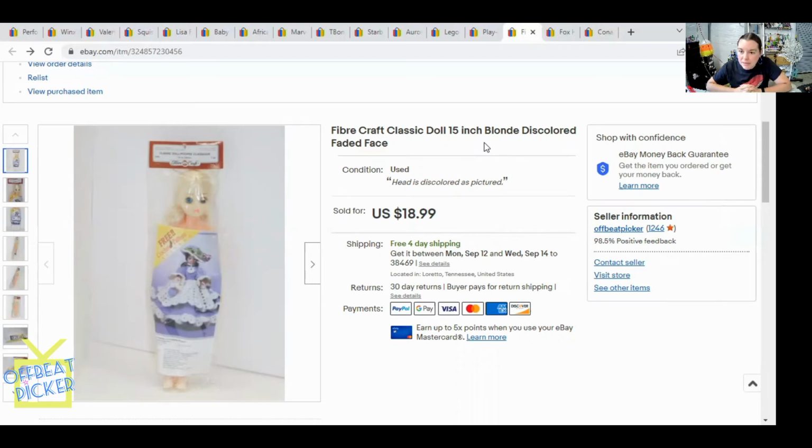So just don't look at something and go, oh, it's damaged and count it off, because sometimes the damage of the items is exactly what's going to make it sell. So this discolored face doll sold for $18.99.